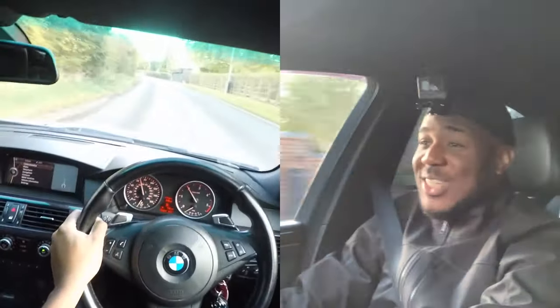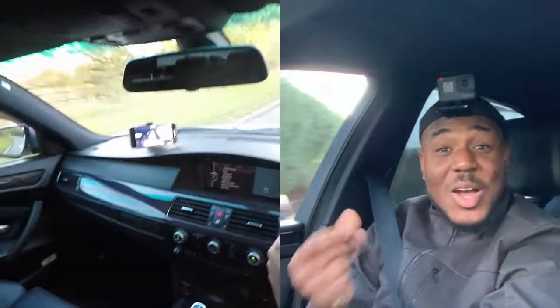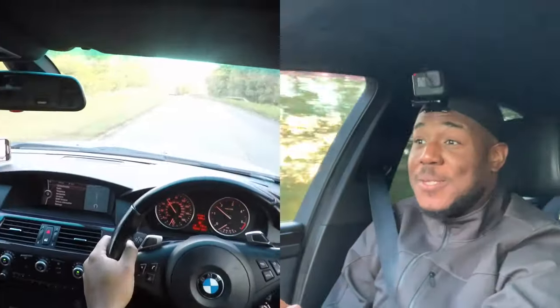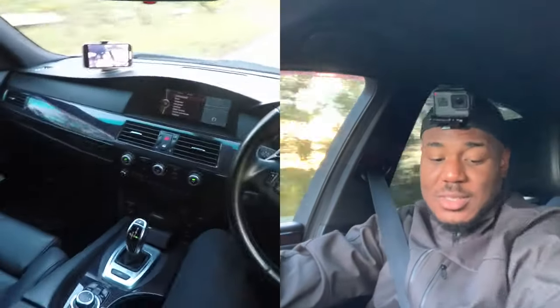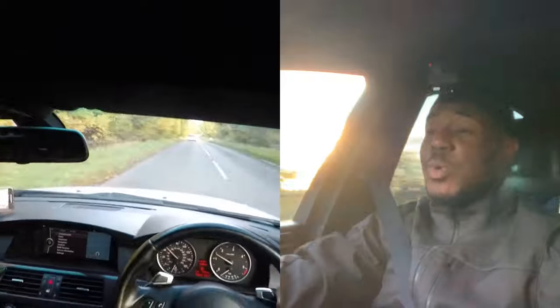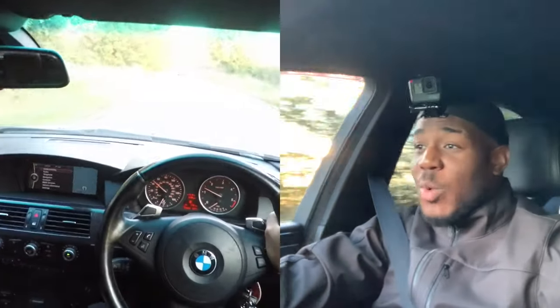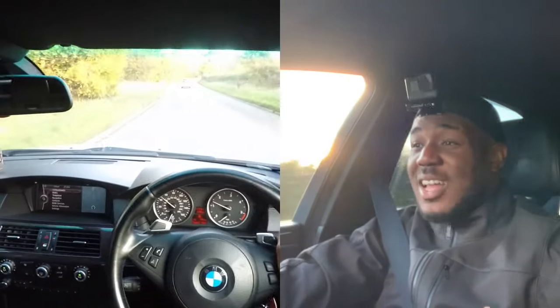Oh my days. It's like a jet plane. Once you put your foot down, it's gone. Just like that. I haven't even put sport mode on, and when I put it on, oh my days, you can really tell the difference with the way the car just becomes another level of an animal.